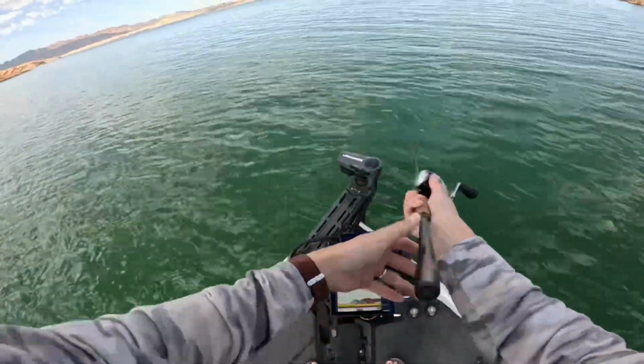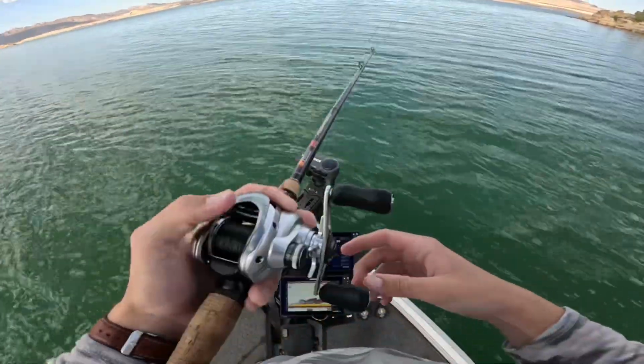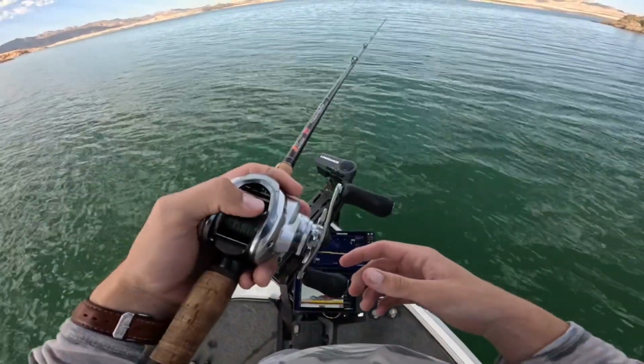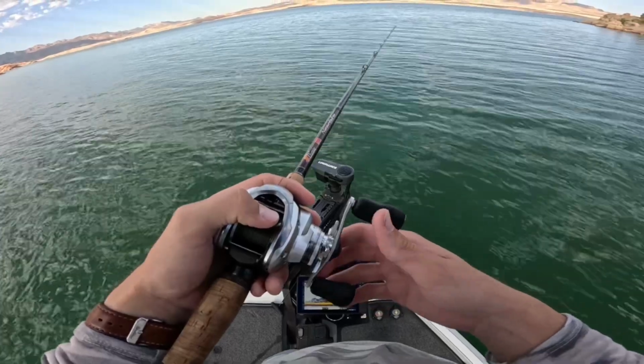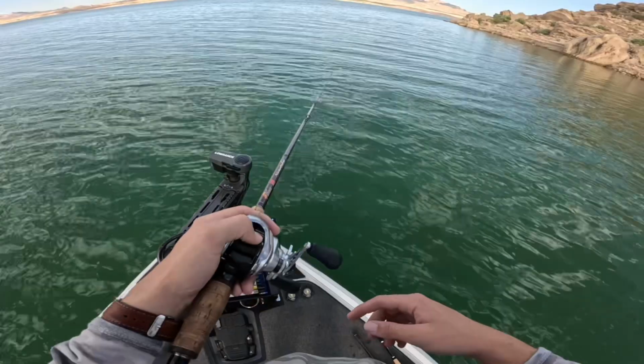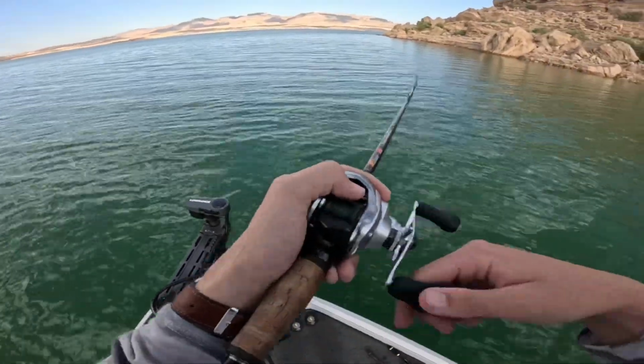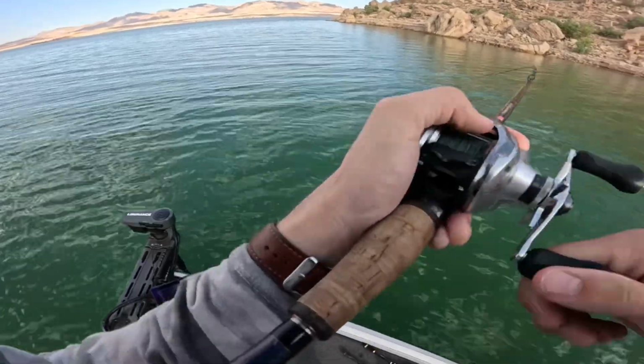So right here I actually picked up a little flutter spoon because I was seeing these fish out in about 25 or 30 feet of water, pretty close to the bottom. So I picked up this little spoon here. I was kind of just jigging it vertically. I actually hooked up on a little fish right here. Went ahead and shook it off before I got to the boat though, because, like I said, we're not really trying to actually hook the fish.